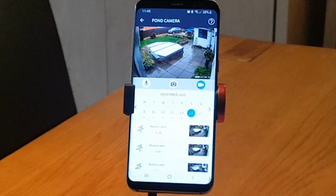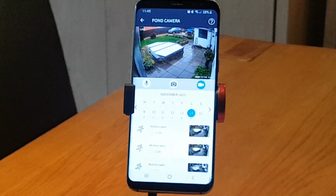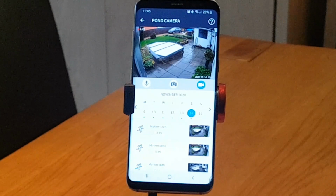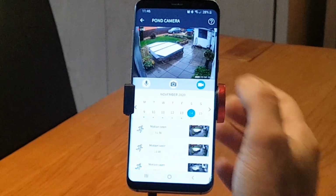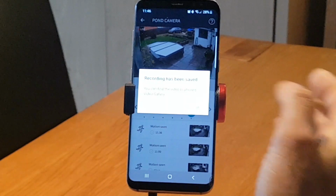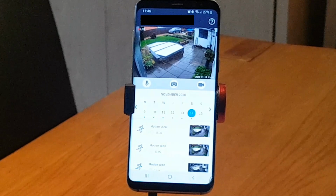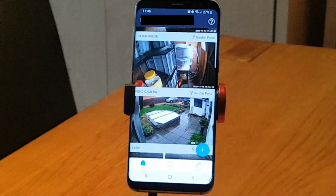So if I press that at the moment, that is now recording what is going on outside. Obviously there's not much happening at the moment. If you do happen to see something, like a cat or a heron or something funny, with mine I've got a dog, obviously he does funny things in the garden, so if I want to record that, I could record it. When it's finished, if I stop it, it tells me it's been recorded to my phone's gallery. So that's basically that for the camera.